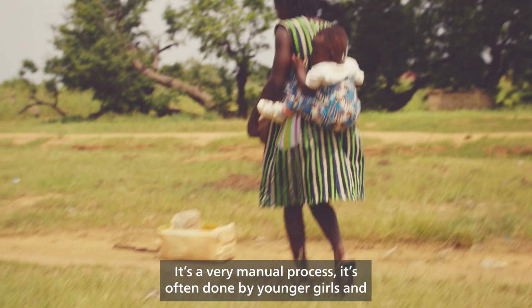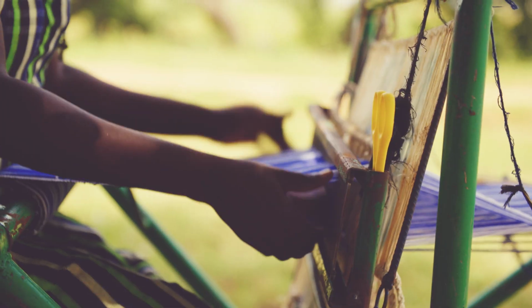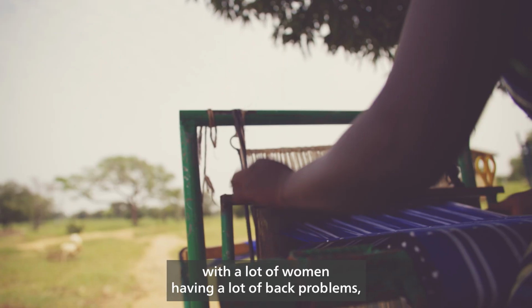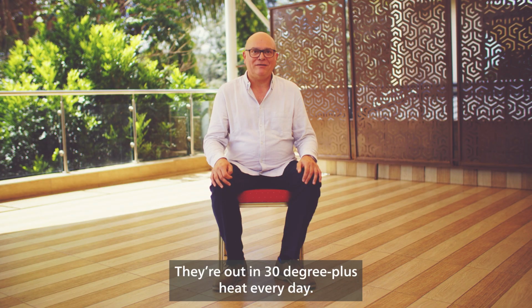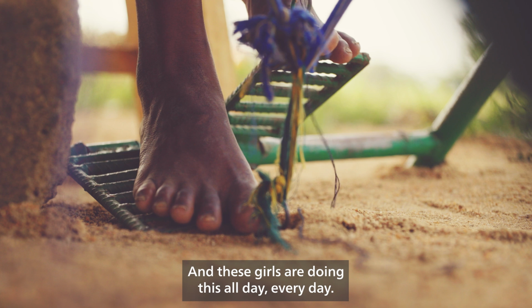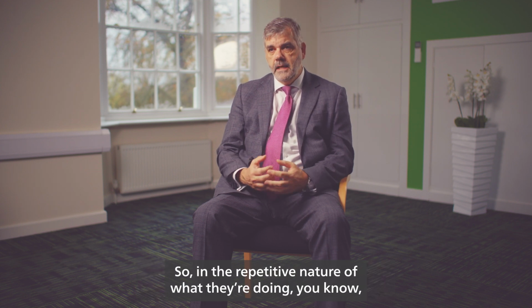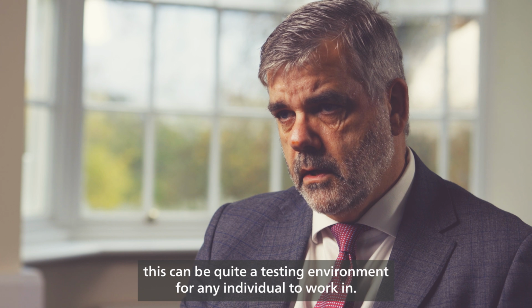It's a very manual process. It's often done by younger girls, and it's just really hard work. The women have to sit down for long hours, so they get a lot of musculoskeletal issues. It's a lot of women having a lot of back problems, back pain, without access to any healthcare to help them. They're out in 30-degree plus heat every day, and just to move the loom 2 or 3 times with your feet, you realise just how hard that is. And these girls are doing this all day, every day. They have to work very long hours with very few work breaks in between. So in the repetitive nature of what they're doing, this can be quite a testing environment for any individual to work in.